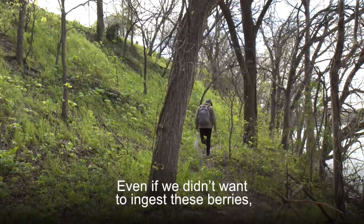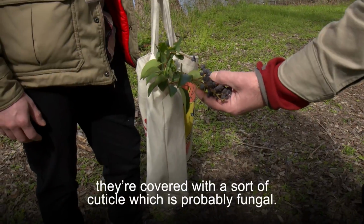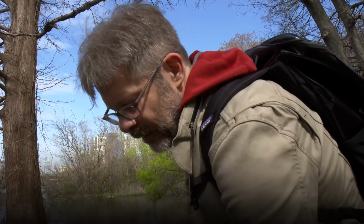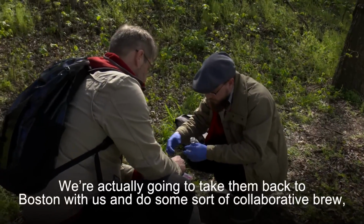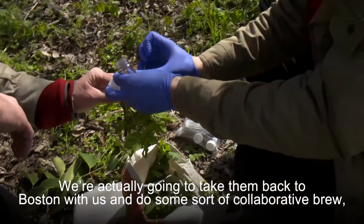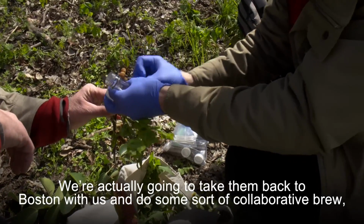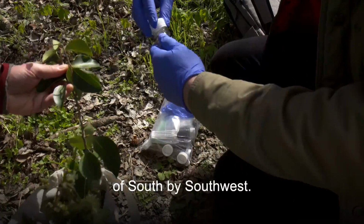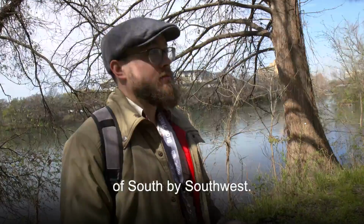Even if we didn't want to ingest these berries, they're covered with a sort of cuticle, which is probably fungal. We're actually going to take them back to Boston with us and do some sort of collaborative brew, capturing some of the essence and some of the energy of South by Southwest. Let's go brew some beer.